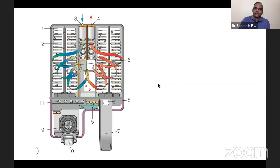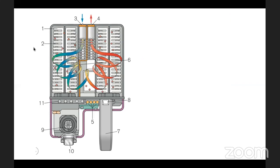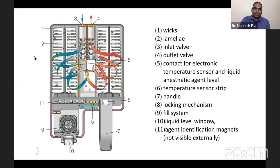So this is the cross section. Somebody like to help me? This is the inlet. You can speak along. Yes, sir. Goes to the lamellae and wicks. These are the series of lamellae and wicks. Okay. Fine. After that, saturated vapor goes to the outlet.